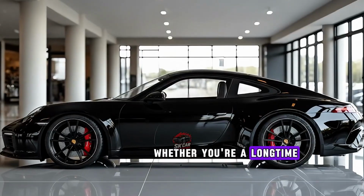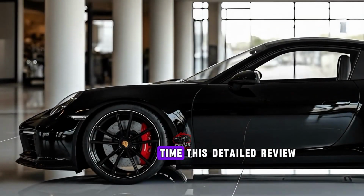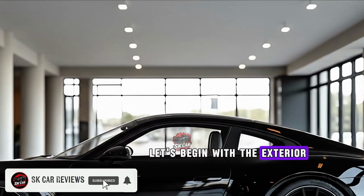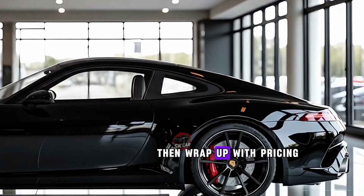Whether you're a long-time Porsche enthusiast or someone discovering the brand's magic for the first time, this detailed review will give you a complete picture of what the new 911 has to offer. Let's begin with the exterior, move into the interior, explore the performance, and then wrap up with pricing.